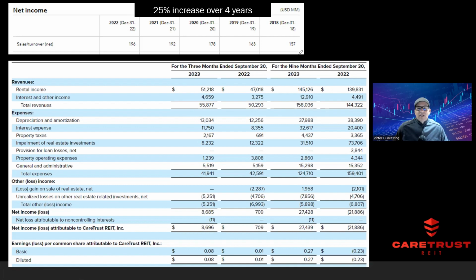Over the last 5 years, they've gone from 157 million up to 196 million. Their revenue's been really picking up, and it looks like they're going to do well again in 2023 and continue that upward trajectory of revenue. I really like seeing that. It shows that the business is doing a good job. They continue to accumulate more customers and continue to grow their revenues. The market appreciates them, so it's a very good sign.